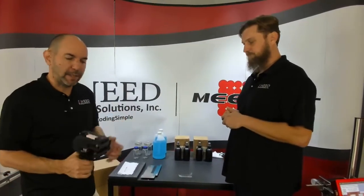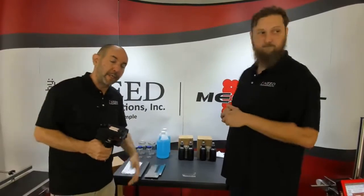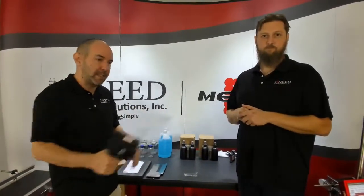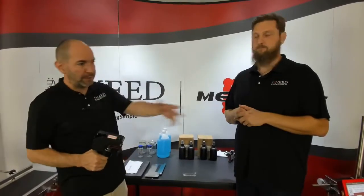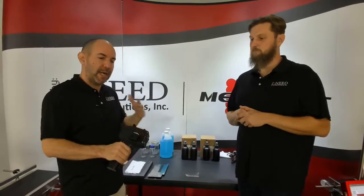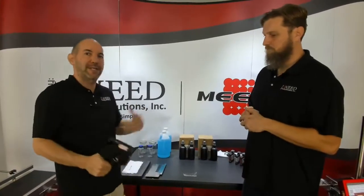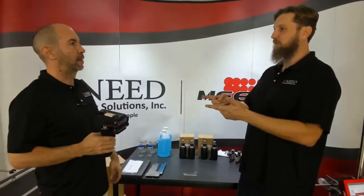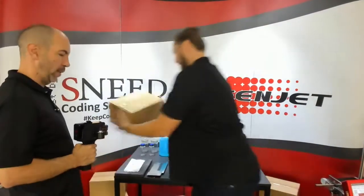So one of the things about any print system, all those that we talked about, is one key point. Either the printer's got to be moving, which is just like this, or the product has to be moving, which you'll see in some of our other products here. But this encoder is how the system knows that you're moving it along, so it doesn't print just out in the air. In that case, it sounds like it's perfect for something flat like a box.